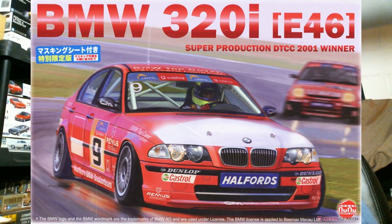This is one of the Platz Japan releases, where this is just window masks being added to the BMW 320 Super Production DTCC 2000 championship car. If you're looking for this thing, and specifically because it has the window mask in it, look for that little blue blurb below the BMW, and that'll let you know you're getting the right kit.